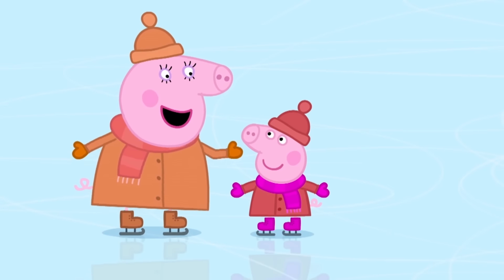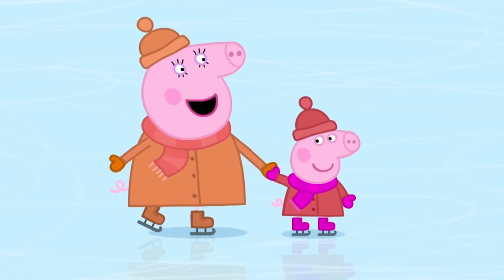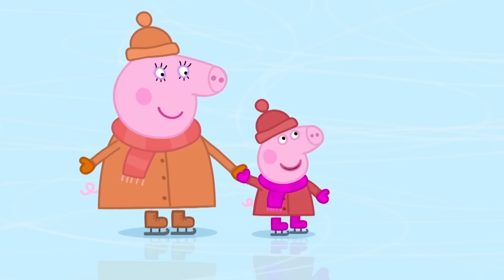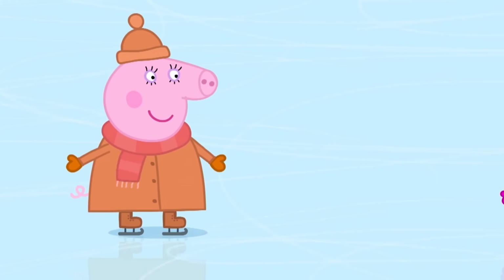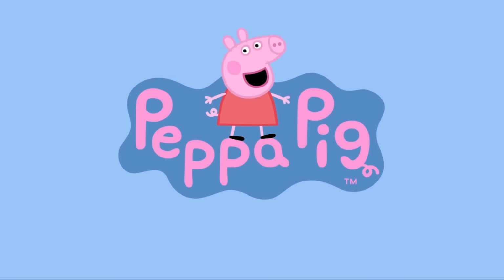Skating is easy, Peppa. Just push with your feet and glide. Push, push, glide. See? This is easy. I can do it on my own now, Mummy. Push, push, glide. Peppa Pig.